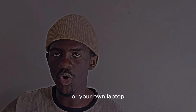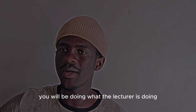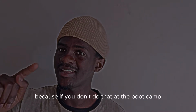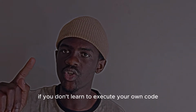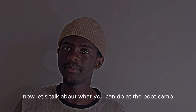While you're watching a video, you're going to be executing your own code on your own machine. You're going to get your own computer or your own laptop, and while watching a tutorial, you will be doing what the lecturer is doing, so that you will be familiar with executing code. Because if you don't do that at the bootcamp, you're going to be looking like a fool. Again, I'm saying at the bootcamp, you're going to look like a fool if you don't learn to execute your own code.